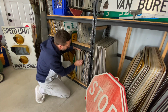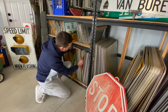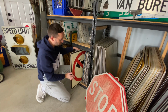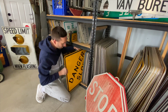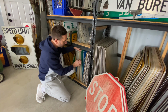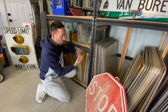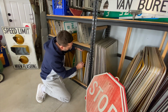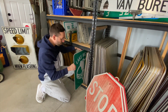These are a lot of 24 by 24 black on white regulatory signs. A lot of them have some elements of red in them, but I really want signs that are full red or full green. The other thing that's going to be in this section are 24 by 24 black on yellow warning signs, but that doesn't fit the criteria for Christmas. So I don't know how many I'm going to find here in this section. I think overall, the population of just red and just green signs in my collection are pretty slim. But you never know what you're going to find.